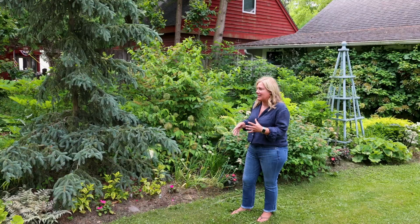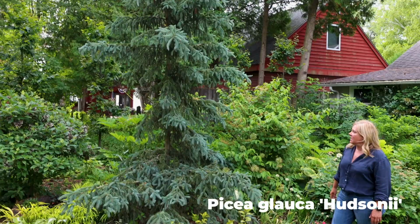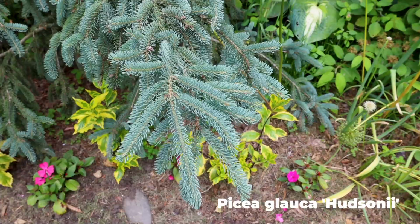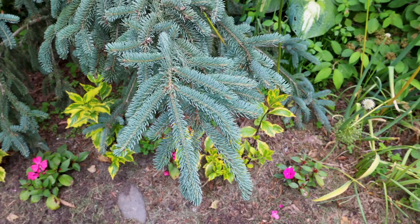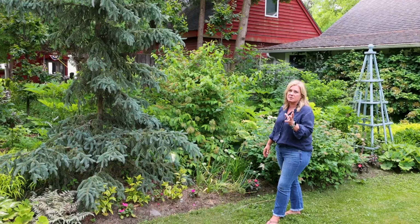But one thing that was very intentional here was this tree, and this is Picea glauca 'Hudsonii', and it's just a really skinny, narrow growing tree with a bit of a drooping habit that doesn't take up a lot of space but offers great color and interest in this garden, particularly winter interest, but also this time of year. And some years it gets a ton of really beautiful purple cones on it. This year was not a great year for cones, but sometimes you get that great interest.